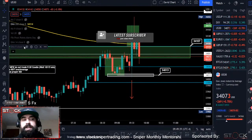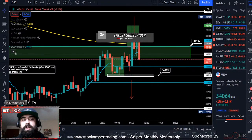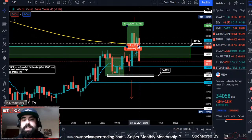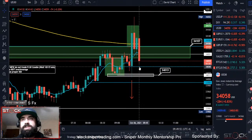Let's throw on our 9. Okay, I did have this on before. There you go. You can see now, nice little hold, push up, and now they're starting to sell it off right through the 9. Let's see if the next candle is going to open up and hold true, or if they're going to find support.